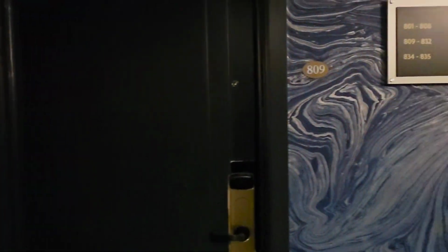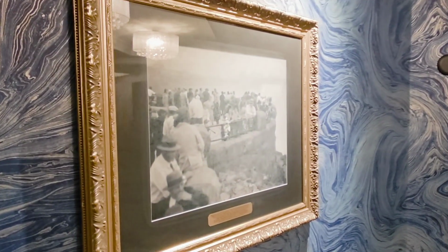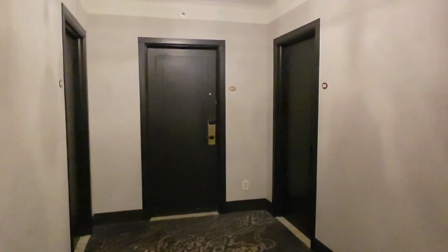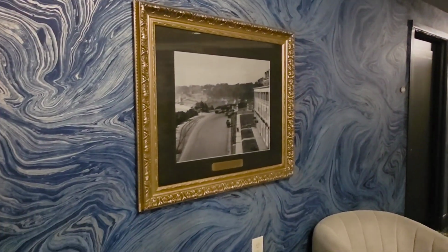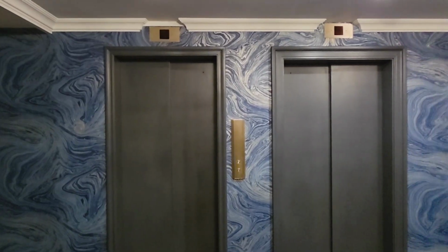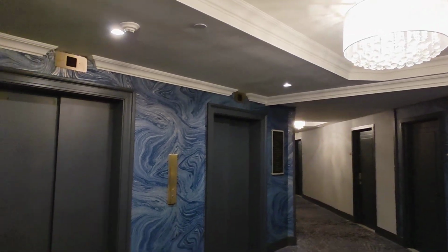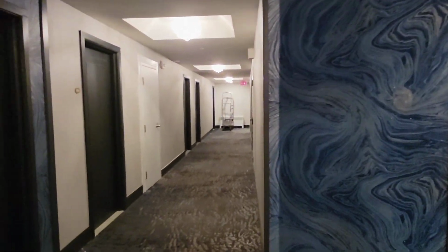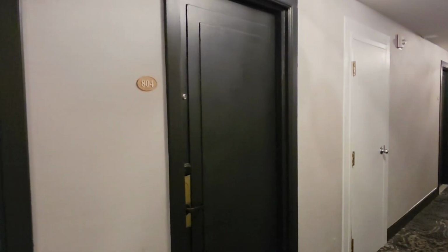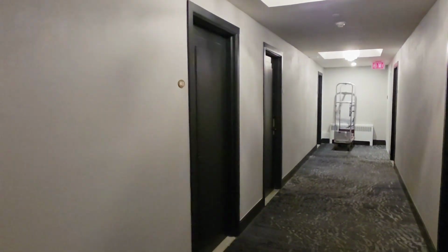And I have to find the room. 801 is that way. There are a number of old pictures on the wall. Let's see. And this hotel was built back in 1929, and it has changed hands a few times since 1929. But the hotel has basically been restored, renovated, and stayed the same.